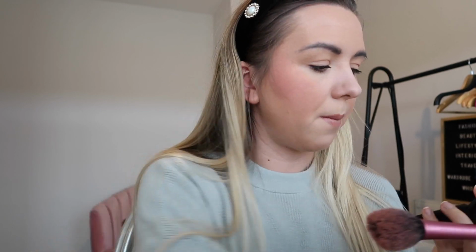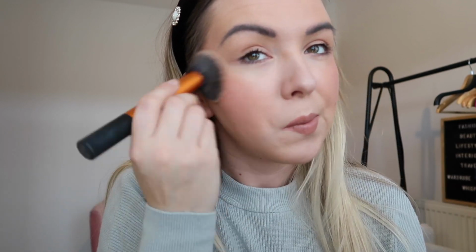Then I'm actually going to use the Nars Blusher, which is one of my favourites. I always apply blush kind of slightly higher than the cheeks, and then I go back in with my bronzing brush just to blend in any harsh kind of lines. See, that looks super glowy now. I keep looking up, not at the camera, so sorry about that. And then I think that is done.